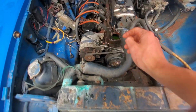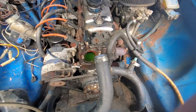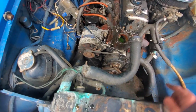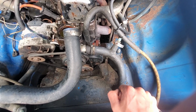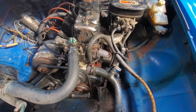So I don't know if this was supposed to pop up and go whoosh and all that stuff, because it is supposed to be able to power it through this hose. I'm not sure how that works. I think I'll just buy some more coolant, fill it up all the way, and see what happens, I guess. We'll see. Okay, this may have worked.